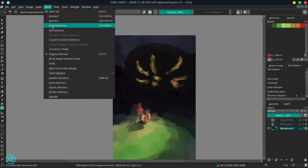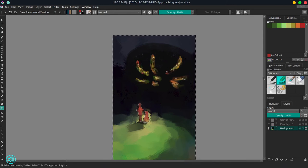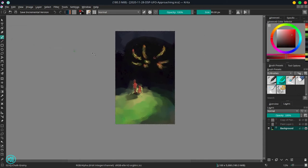I switch up the steps every now and then, so it's not the same for the most part. But I guess I didn't keep that extra dodge layer. I was thinking of doing an extra dodge layer, but then I decided against it, so I deleted it. Or I kept it there, actually, it's right there, paint layer one. But I don't think I ended up using it for anything else.